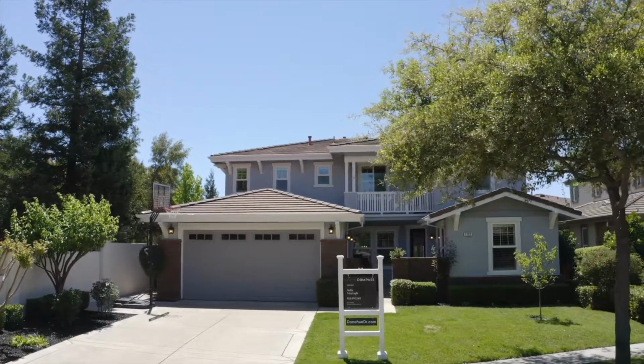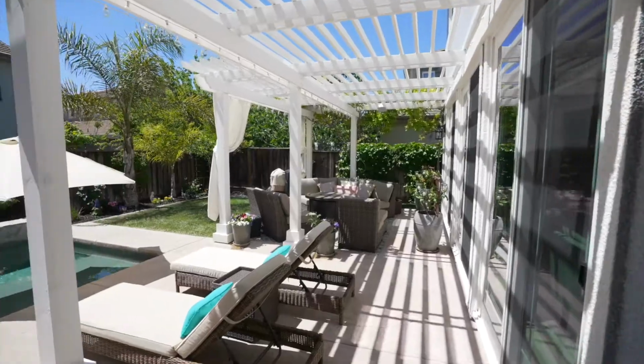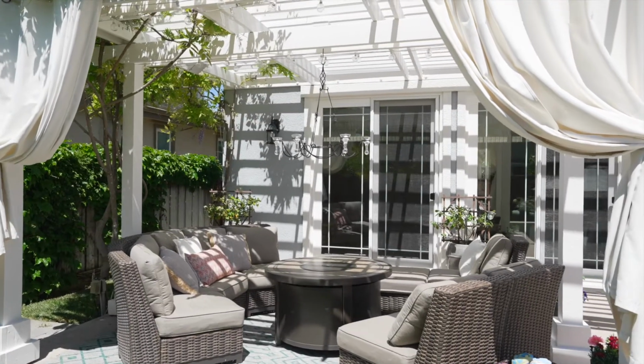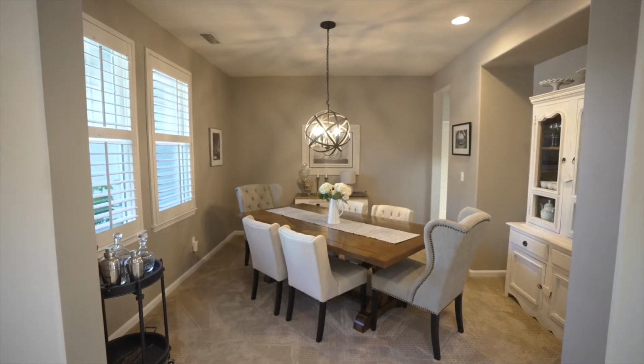This light and bright desired floor plan has a spacious kitchen family room space, which flows out to a stunning backyard with a pool, fire pit, and outdoor living space. There's a private guest bedroom and bathroom downstairs and an elegant dining room for family gatherings.